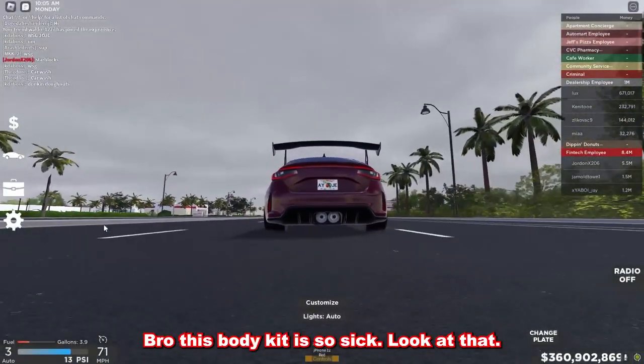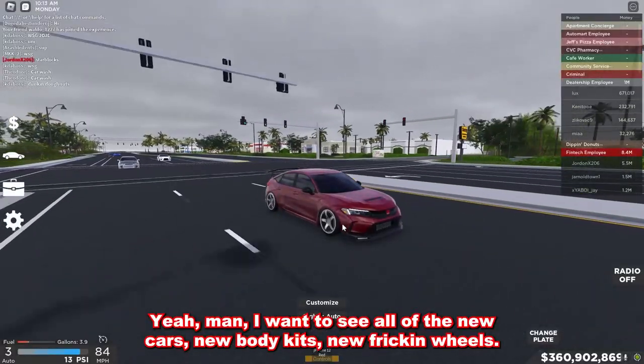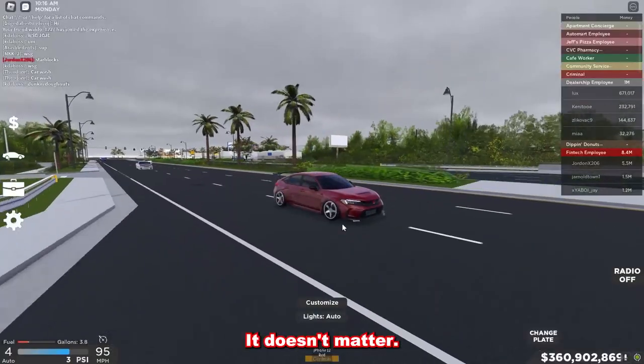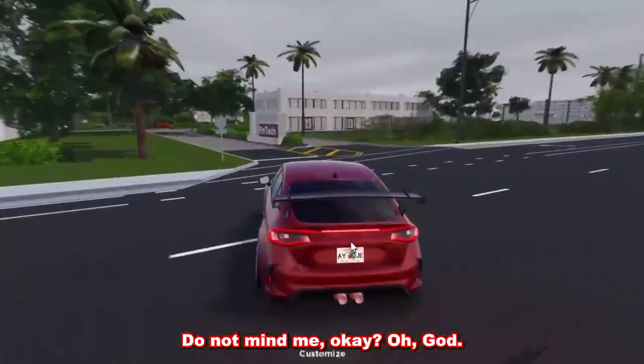Bro, this body kit is so sick. Look at that. Only the dual exhaust. It used to be three. It used to be triple. Now it's two. But yeah, man, I want to see all the new cars, new body kits, new wheels. It doesn't matter. Camber does not matter. Anything new is good by me. So here we go. I'm just going to jump over the curb right here. Do not mind me, okay?